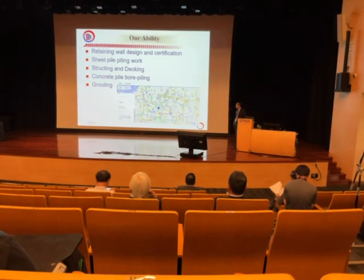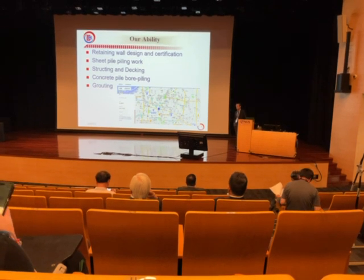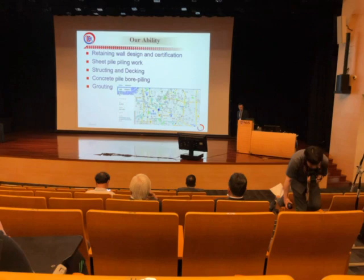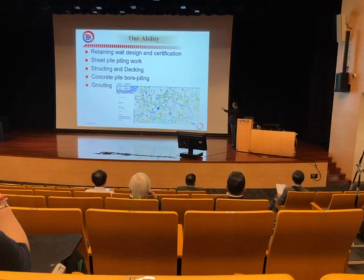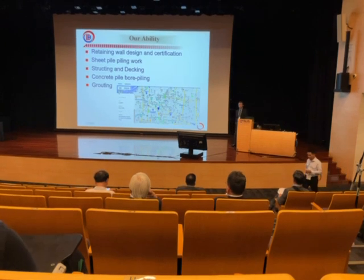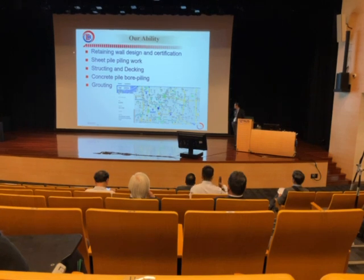Also structuring and decking, and also the concrete firewall piling, grouting. In the chart below, you can see this is our project map. In a very small region, we have lots of projects. Actually, we have more than 200 projects in a single year. Almost all around Taiwan you can see our real projects.